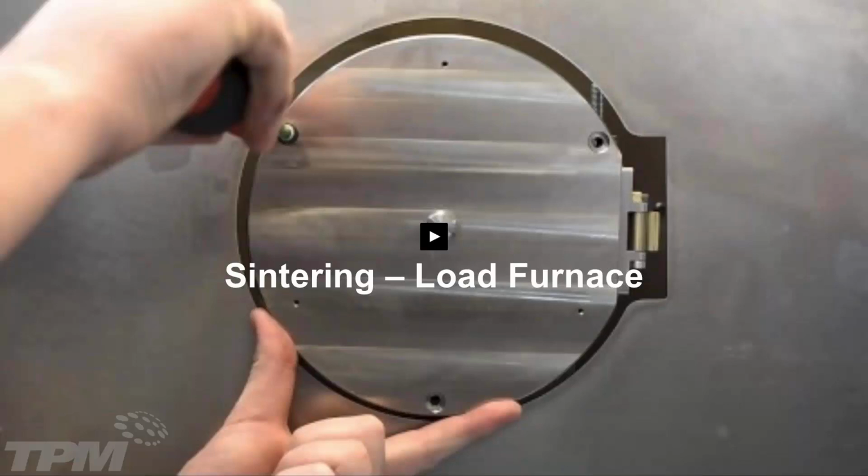Now this is loading our sintering. So remember the 3 steps. It prints, it washes or debinds, and then it sinters. This is where the eyepiece sits. How hot do I keep it? How long do I hold it at that temperature? How are the molecular forces going to interact with each other? And how are we relieving internal stresses?